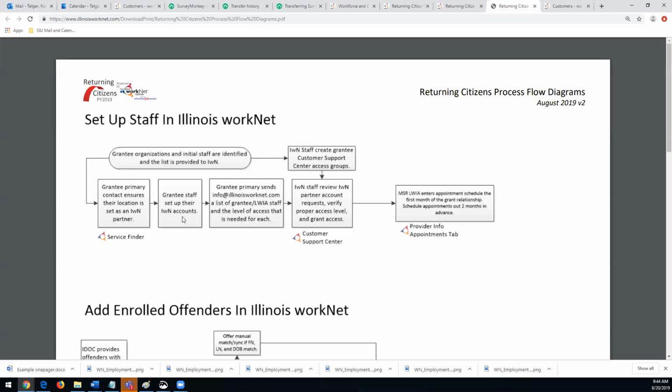But when we say the word groups, that is a way to organize our partners and give them access to the appropriate information in Illinois workNet. Right now, we have our groups with Department of Corrections. We have our other LWEA partners, which is a combination of the other areas, and so they all pretty much have the same access. But if there's a need moving forward that we need to only allow certain types of partners access to tools, then we can add those other groups so that we can hide certain types of information that shouldn't be displayed.